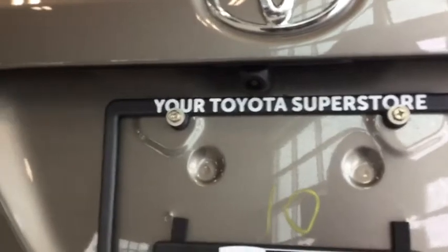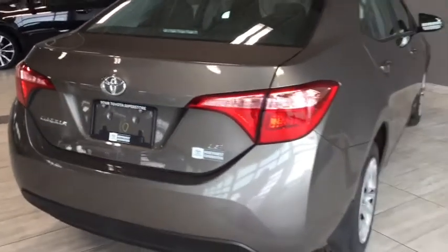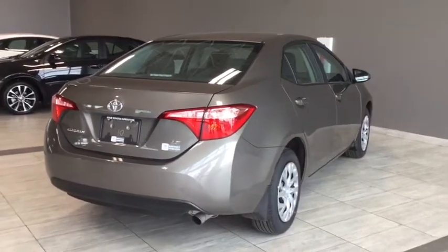You also do have your cargo lamp inside for visibility, as well as your 40/60 split folding seats in case you need some convertible storage. Below here you have your emergency release. Closing it up, you do have your backup camera available to you as well, which is definitely a nice luxury convenience feature. We have the LE badging, and we'll back up to take one more look at the back of your Corolla.